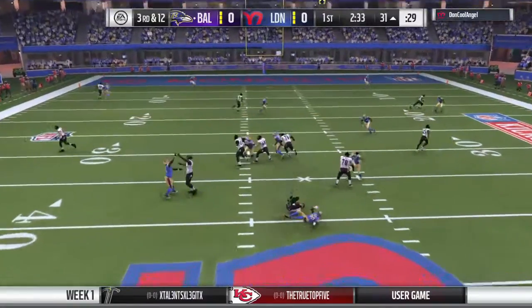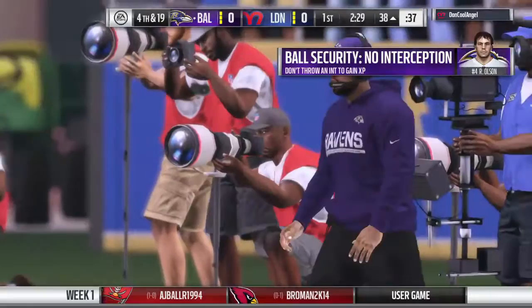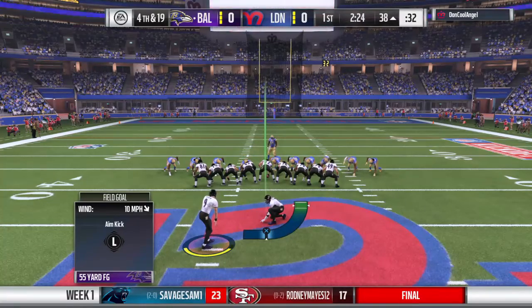But how about that? Blitz coming, and down he goes. The corner blitz gets there as he goes down for a loss of 7. Here's Justin Tucker now for the Raven field goal try. This officially a 55-yard attempt.